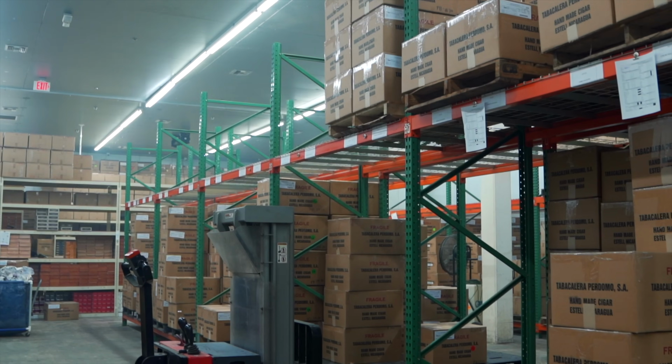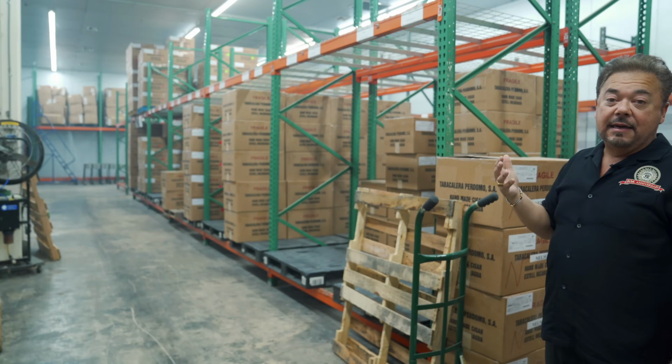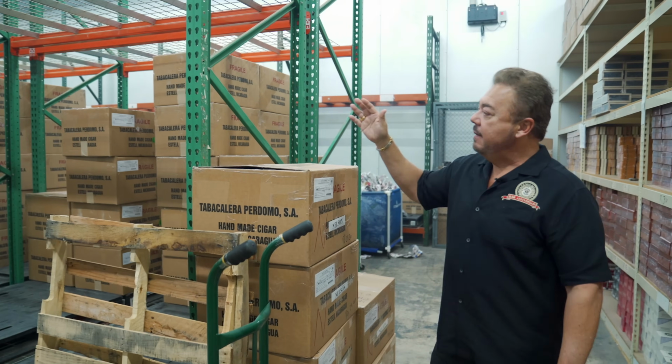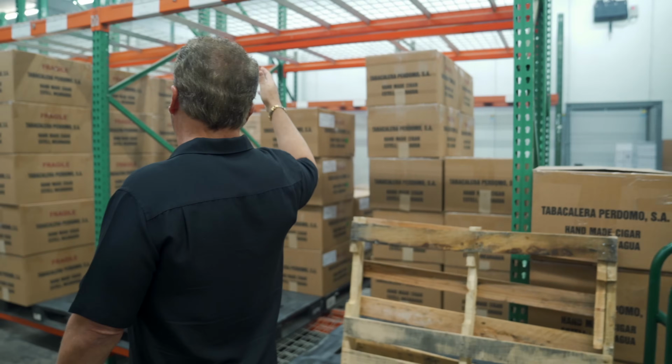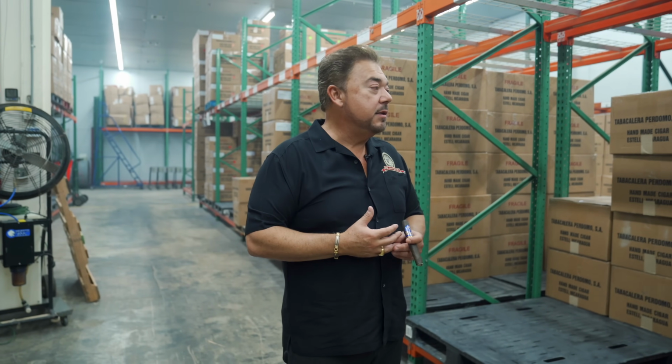This is the stock we have. And all this stock from the yellow line and up is stock that's been sold. So all this is really well organized in the brands that they have. So, you know, Fresco, Habano, 10th anniversary, and so on. So you get to see a little bit of everything. All this stuff is color coded, and every one of these cartons carry between 36 and 48 boxes, depending on the size of the cigars.